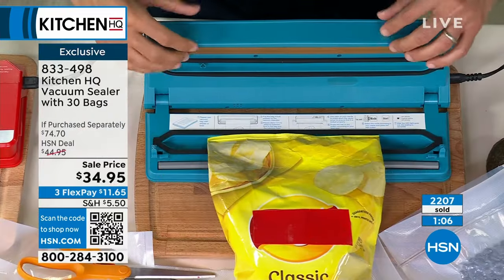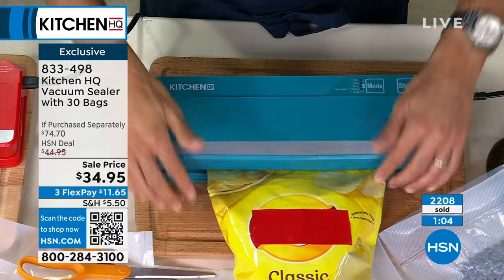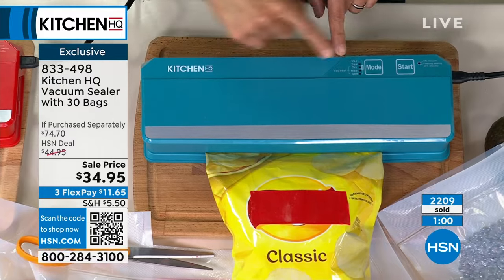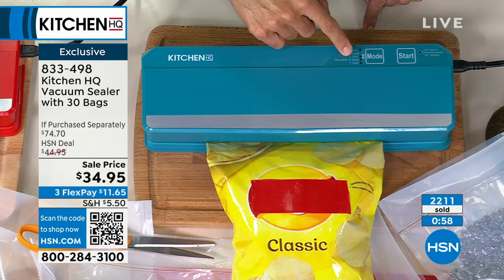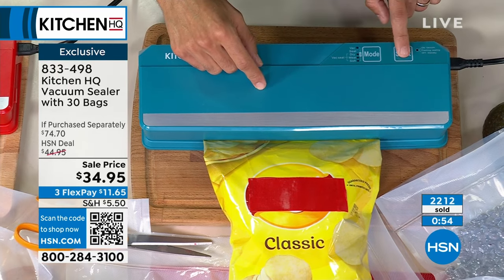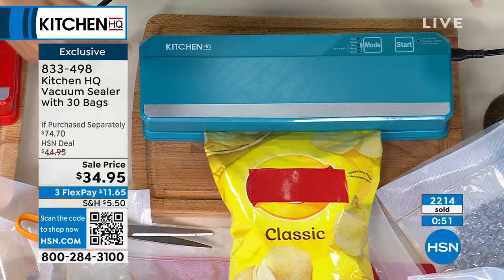If I just want to talk about the sealing function, get it into your reservoir, make sure both sides click, and I'm going to go mode, seal. So we've seen the seal mode, the dry, the meat, the soft, the vac, which was what I used on my blueberries. I'm just on seal now. Start. It's going to seal back my bag.